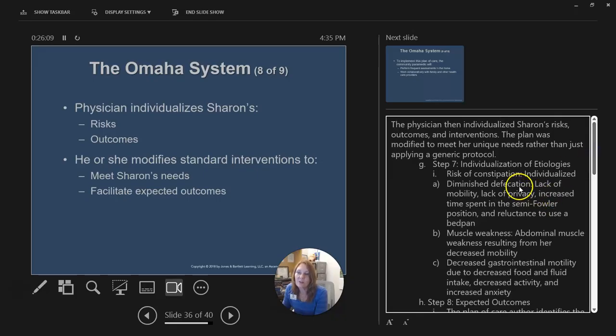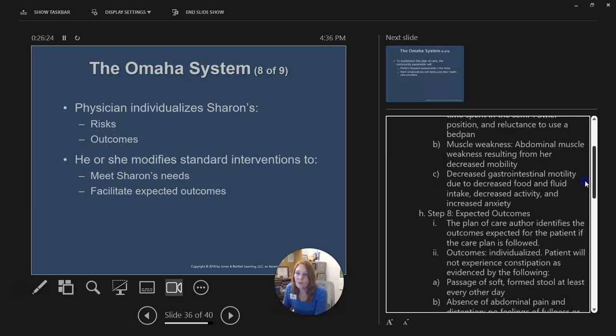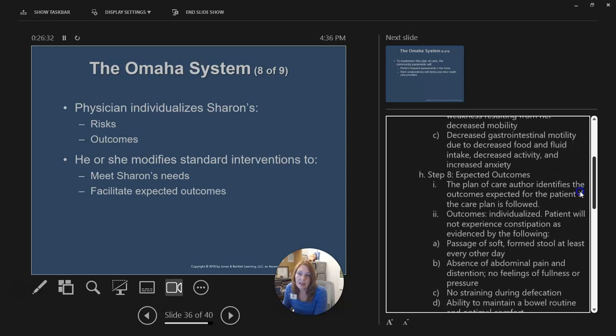So we have a risk of constipation, and we have individualized factors: diminished defecation, lack of mobility, lack of privacy, increased time spent in the semi-Fowler's position, and a reluctance to use a bedpan. We then have muscle weakness, abdominal muscle weakness resulting from her decreased mobility. We have decreased GI motility due to decreased food and fluid intake, decreased activity, and increased anxiety.